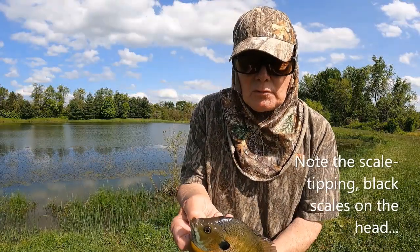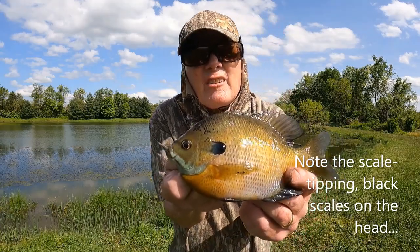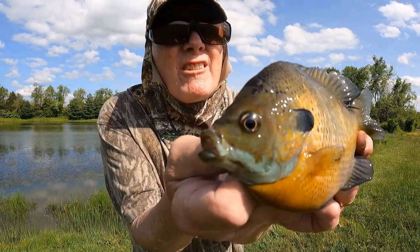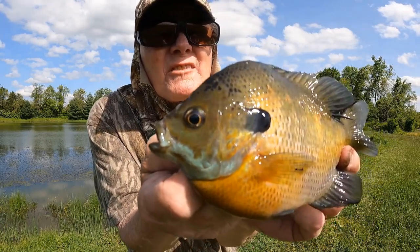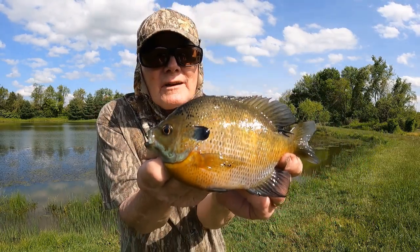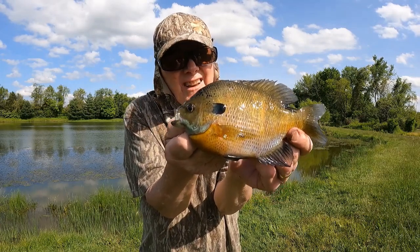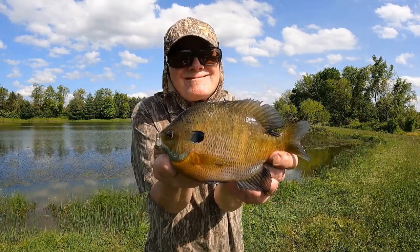This is an unusual bluegill here. Look at the head. That's pretty cool. All those colors there, that's pretty cool. Nice fish. This one's probably close to 10.